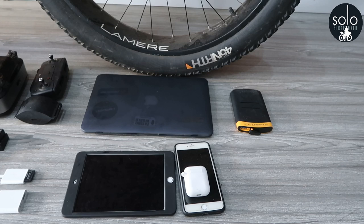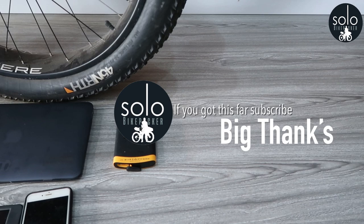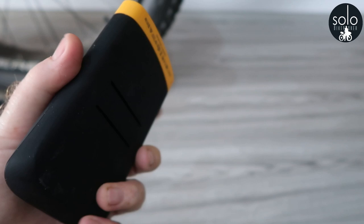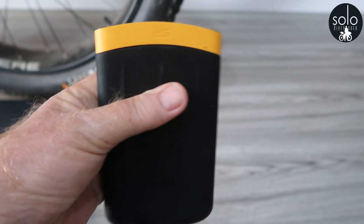So basically all my editing is done on these. And then once everything's edited, I'll be backing it up. Now, this is way cool. This is by SP. They brought out a waterproof hard drive, actually completely submersible. So my data is definitely going to be protected. So I'll be backing up to this.